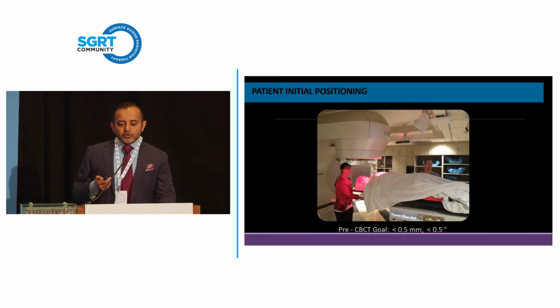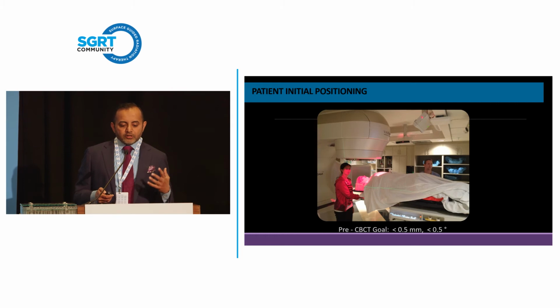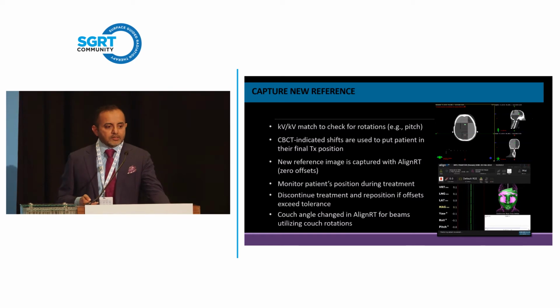So in terms of using surface guidance, as you all know, as Dr. Wong talked a bit about this, I'm not going to go into all the details. We basically use Align RT every day to set up the patient. We start with a KV match to make sure that there are no major rotations. Then we do a cone beam CT, and then make our final shifts based on the cone beam CT. And then we use the final shifts to capture the Align RT as our zero offset position.